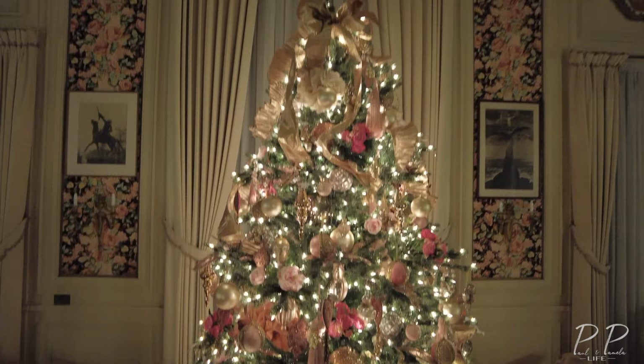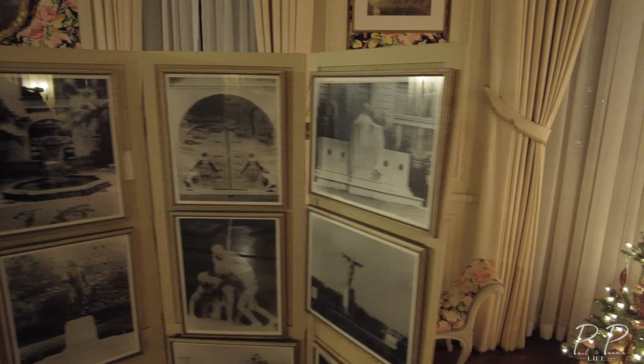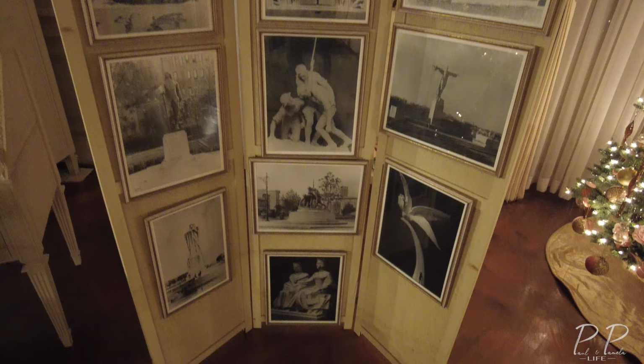Gertrude married Harry Payne Whitney in the Breakers Music Room in 1896. In early 1931, she founded the Whitney Museum of American Art in New York City to promote and honor works by American artists.